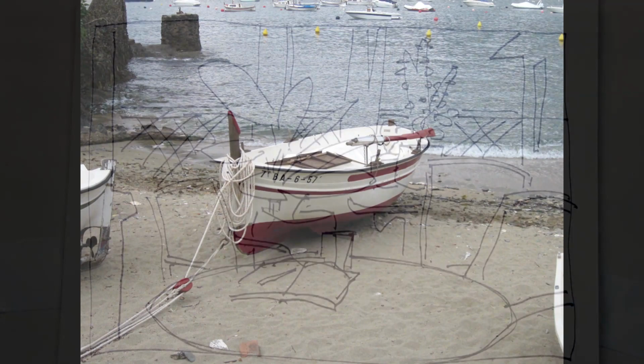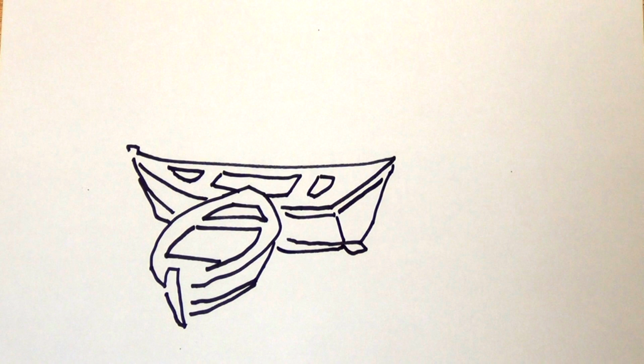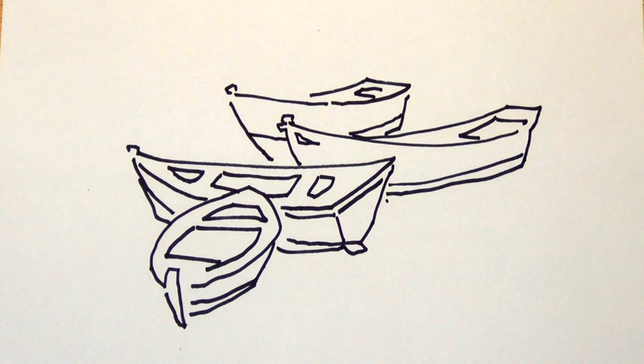Try this variation on the overlapping exercise. At the bottom of your page, draw a simple object you know well. Now draw another familiar object behind it. Continue until you reach the top of the page. Search for every way to create overlapping, oblique shapes in your painting.